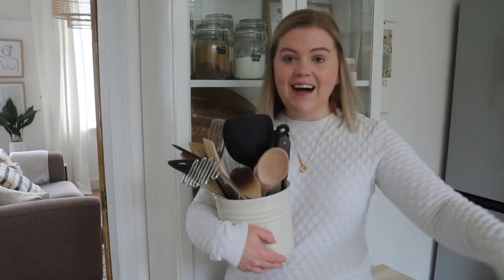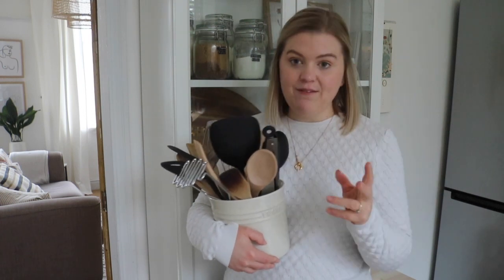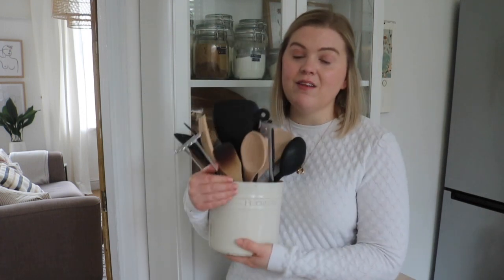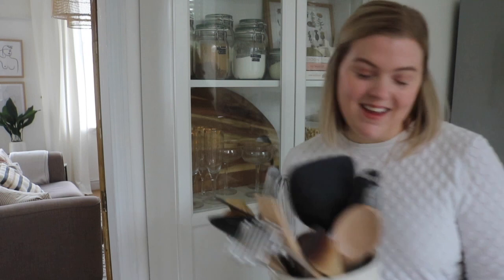She lives on the end of the island next to the oven, so it's great when you're cooking just to quickly grab a wooden spoon or whatever you need to cook with, and I absolutely love it. And I do think this is an example of, yeah, this was expensive, but this will last a lifetime and it looks so pretty. This is what I'm talking about when it comes to aesthetically pleasing organisation.